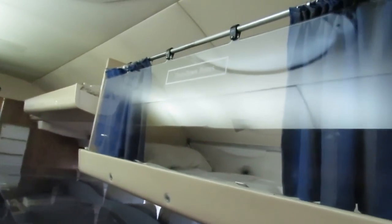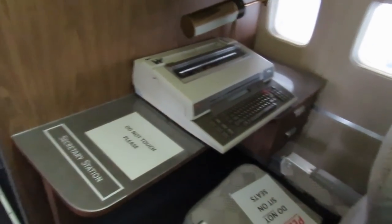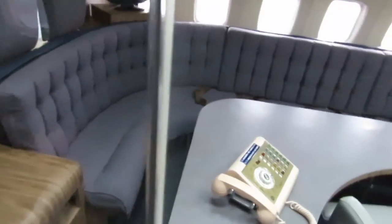This aircraft had fold-down bunks. I think you'd have to sleep with your knees a little bit. That's pretty short. There would have been a solid wall here, but they've got a plexiglass wall put in now. Yeah. This is where people have meetings. Yeah. Not as cool as I thought. This is a cool place. It is kind of cool. What is it?